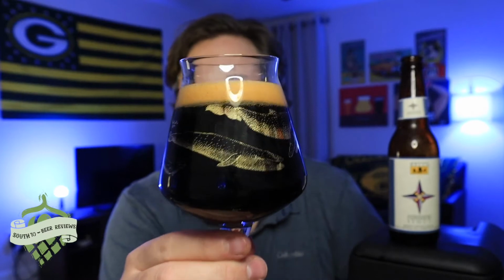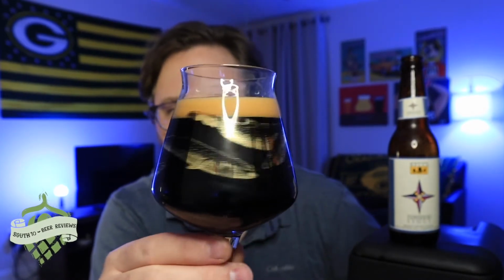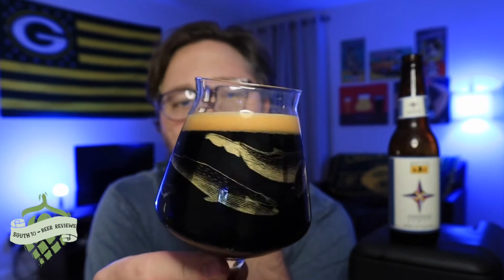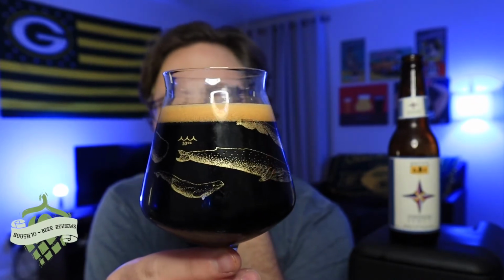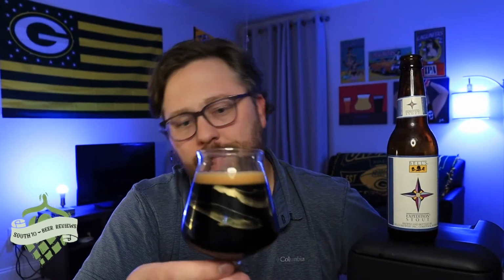So, as far as appearance goes, it's completely pitch black. I mean, it's got that motor oil type of look. Dark khaki, almost brown, half a finger of head that seems to be dissipating fairly quickly. I can't see a bit of light through it at all. It's very frothy.